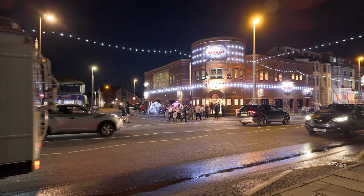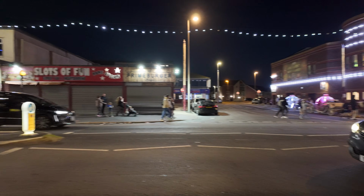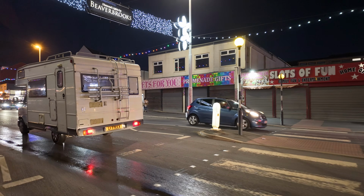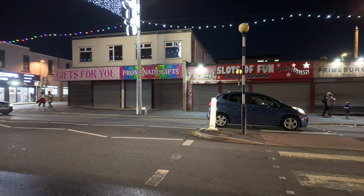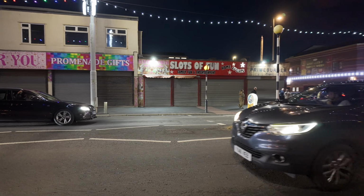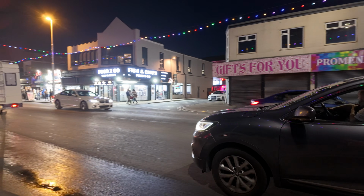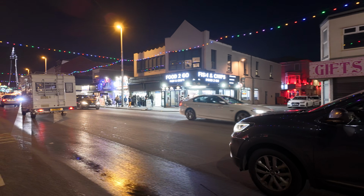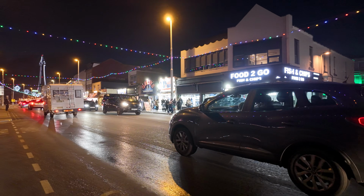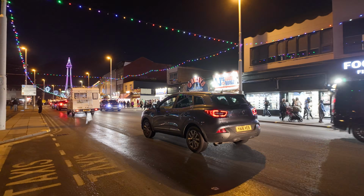As we look towards the Vauxhall, the former site of Blackpool's oldest building, the Vauxhall. It's looking a bit shut up over there, isn't it? All that block there is all shut up. We've got Prime Burger, which is the other £1 burger, not the original one, but it's looking a lot more lively over this side. Food to go, AJ's Burger, Gaieties. I had a walk down the back there the other week, the clubs, and that are looking pretty good.